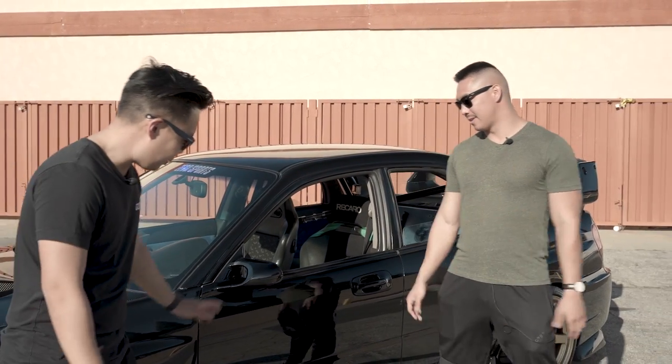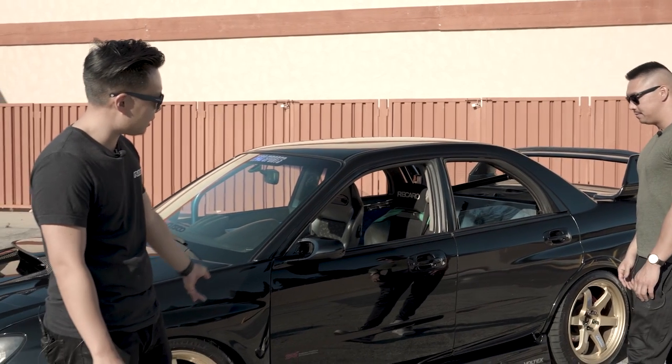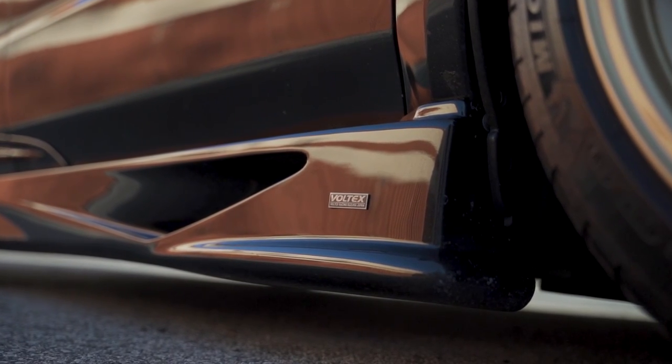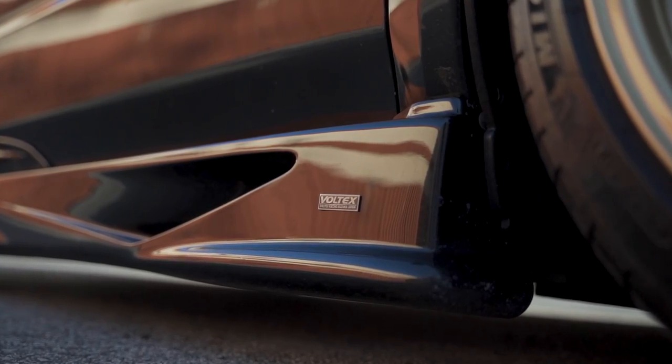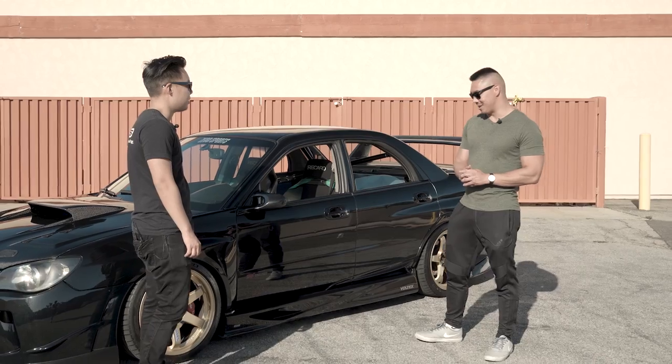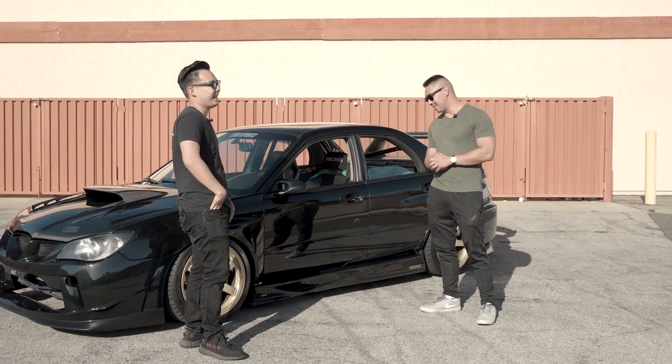Yes. Okay. So as I was mentioning, he has Voltex on his car. This is the side skirt. So did you get this everything together, right, with their Voltex kit? No, I actually acquired these pieces from a guy that I was messaging and begging to sell to me.